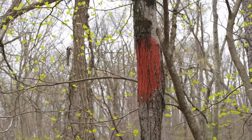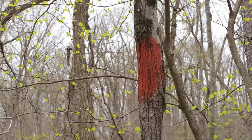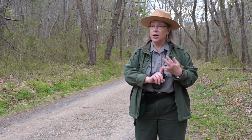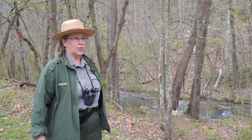I will say that because we're on the boundary, when you're walking along in the park, you may notice some paint marks on the trees. And today you will see some red marks. Those are the boundary lines. So the side of the tree that you're looking at has the mark on it, and whatever is behind that is the park boundary. So be careful when you're walking, so you know if you're on private property or on park property. Other paint marks that you'll see on trees will be our paint blazes that mark different kinds of trails. They'll be marked blue for most of our hiking trails, white for the Appalachian Trail, and yellow for trails that horses are allowed on. So let's go and see what kind of wildflowers we can find today on the Madison Run Fire Road.